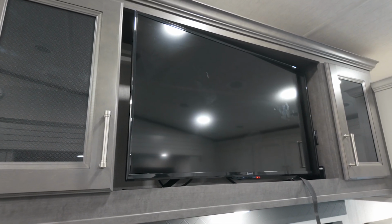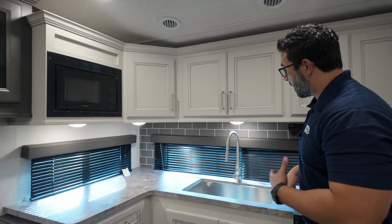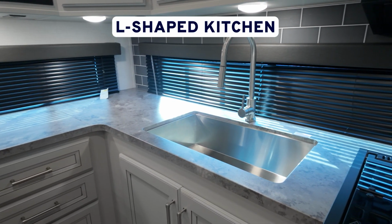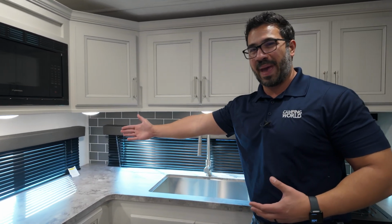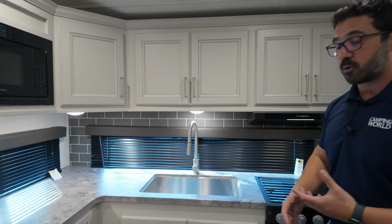That TV, of course, being directly across from the theater seating / sofa setup I'll show you in just a moment. In the back is going to be the kitchen, and you have pretty good countertop space, especially because they give you all this right here for prep space. Big fan of that. A lot of times when you have a rear kitchen like this, it's just across the back, and you don't get this extra little L, and that right there for me, I think is the big difference maker in really making a functional kitchen.